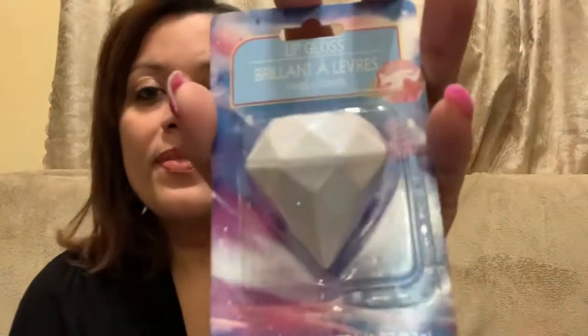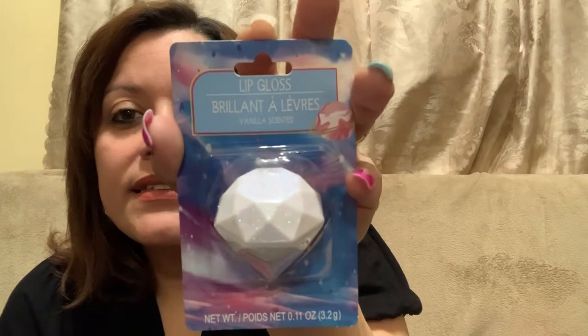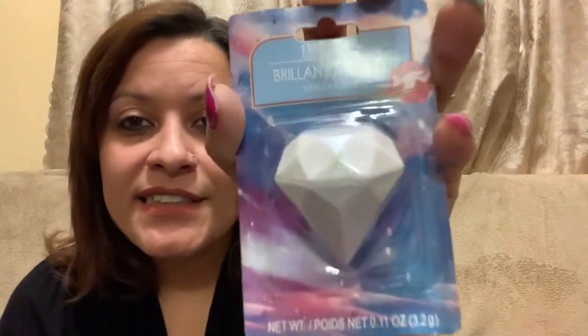Also, I bought her this lip gloss. Look how adorable it is. It's white. It's glittery white. Do you see how glittery it is? It's lip gloss, and it's in the shape of a diamond. Because she's like a diamond to me. Because I love her so much. So I thought that this was very fitting for her. Shine like a diamond. What is it? I don't know how it goes, but you know. So I thought that was adorable.